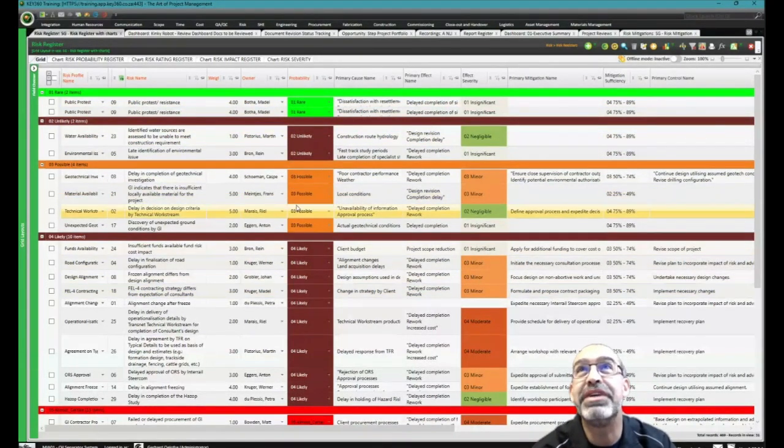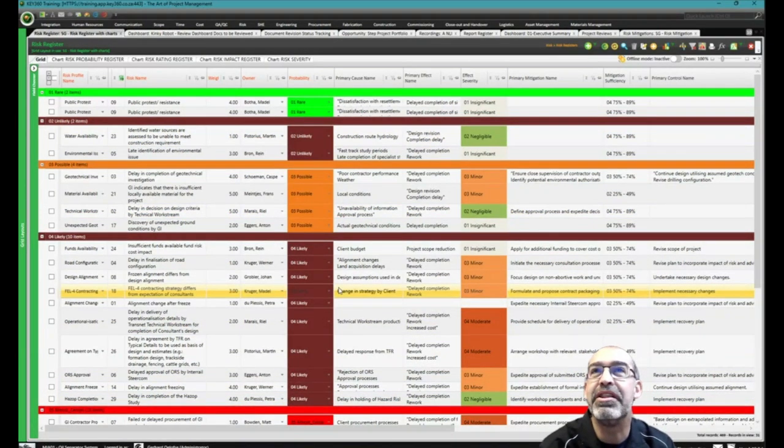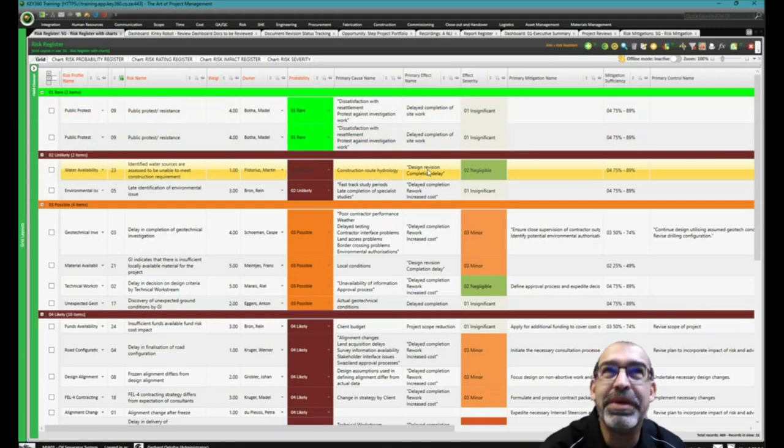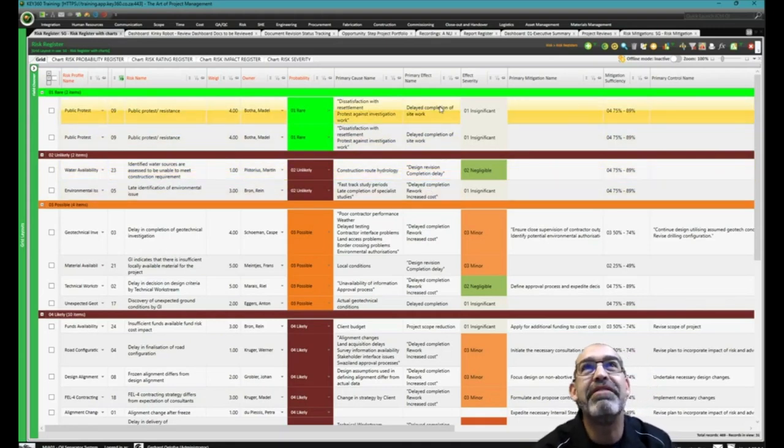And also, as you can see, from 1 all the way through to 5, all the different levels for the ratings here and the different types for probability. Looking at the primary cause name, telling you about the primary cause. Of course, here we can wrap the content and you'll see a little bit more information there. Then, of course, the primary effect. Simply, again, if I wrap the content here, you can read a little bit more. Short and sweet, looking at the primary effects that this risk might have.